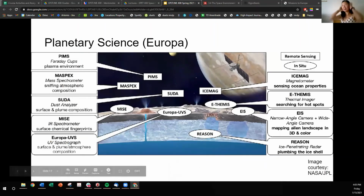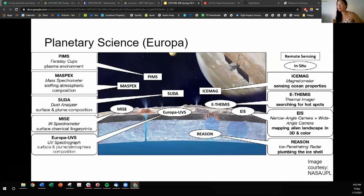Okay, the last category of science that I want to go over is planetary science. Since we never orbited Europa and this mission is upcoming, I thought the Europa Clipper mission would be a good example of what kind of broad science we would do when visiting an entirely new planet or place, and represents the state of the art when it comes to science instruments.